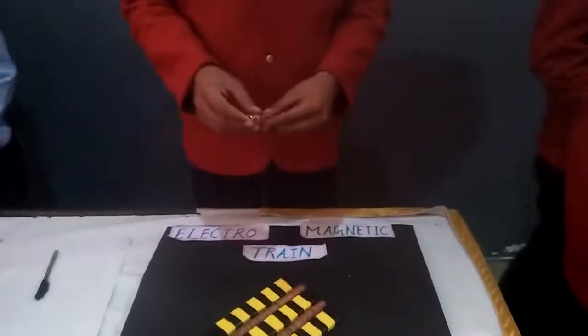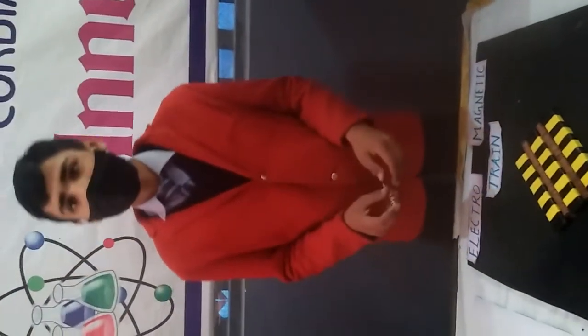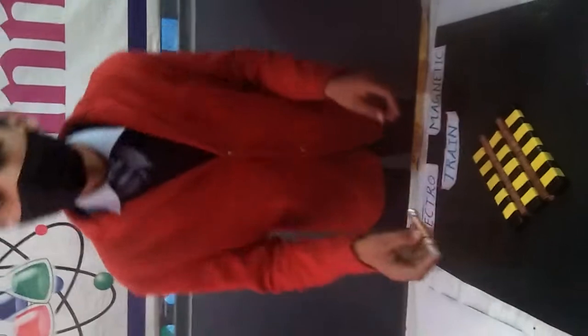This is an electromagnetic plate. It is made by two sets of magnets. One is used for repulsion and the second one is used for pushing. It is a Japanese concept. If a regular train takes 1 hour, this takes only 20 minutes. It works like this.